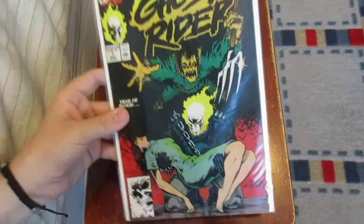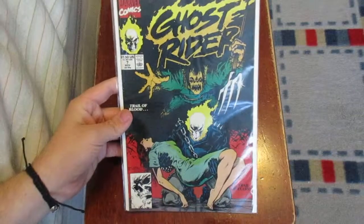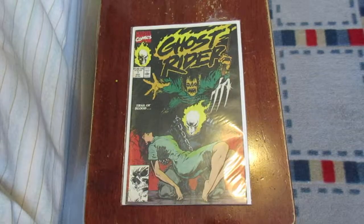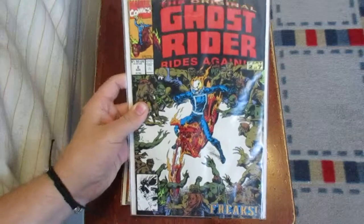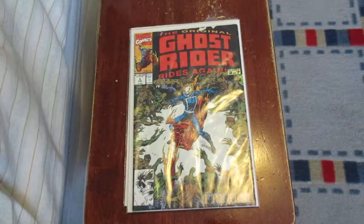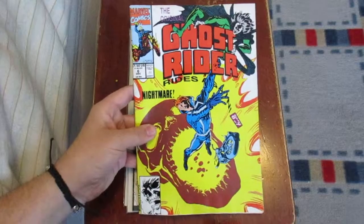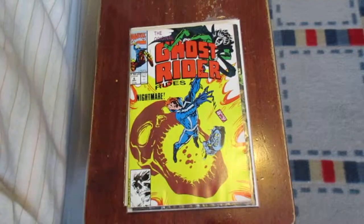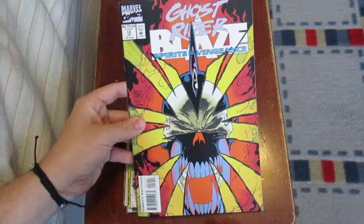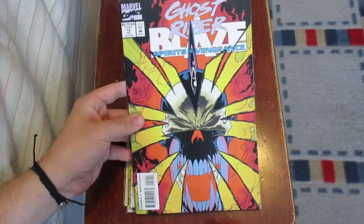Okay, now time for my Ghost Rider comics. Ghost Rider number 7 from somewhere early 1990s. Original Ghost Rider Rides Again, part 2 of 7. And part 6 of 7. Ghost Rider Blaze, Spirits of Vengeance, number 12.